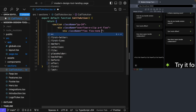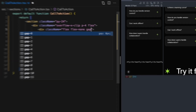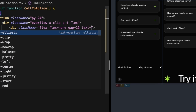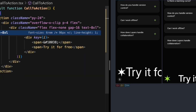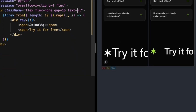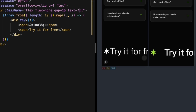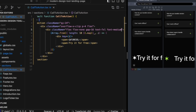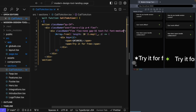After we've done that, let's go ahead and create the gap between those. So it's going to be gap 16 for 64 pixels of space in between each of these. We'll control the font size with text 8XL, which is going to be the font size that we see. Excuse me, text 7XL. Looks like it's a little bit smaller than that. We want the font weight to be font medium. And I think that will be it for this wrapping flexed div for now.